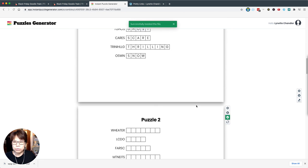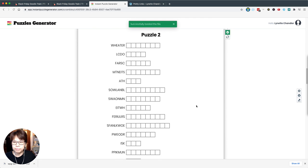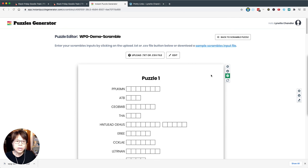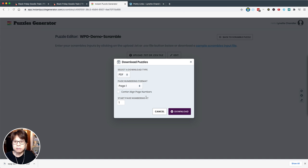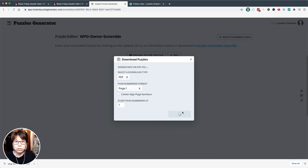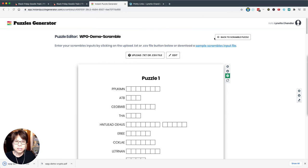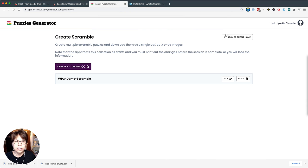Okay, right there. So this is also a lot of fun. Pretty good for kids, I think, especially now when you have lots of kids at home still, and so many places are already on a second lockdown. And that's it. That's how quickly I can create a scramble.